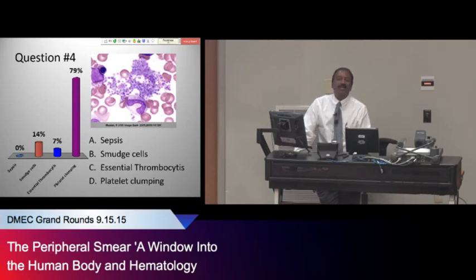Nice. That's platelet clumping. That's what a ton of platelets all clumped together would look like. What is this? That's a nucleated red blood cell, and that's a band. And because of this, I threw in sepsis as a differential to see if someone will pick that up. This is not essential thrombocytosis. This is not excess platelets. This is not how you would see it in ET. This is basically platelet clumping.